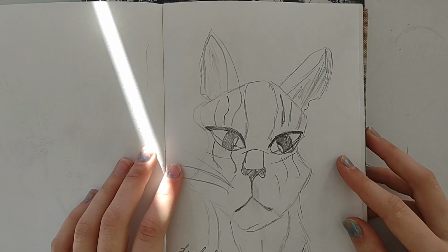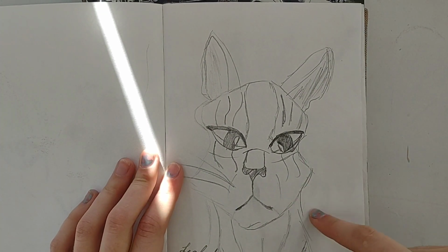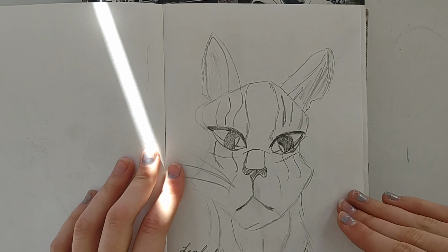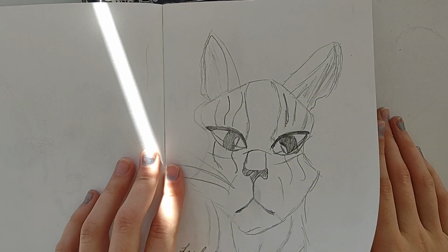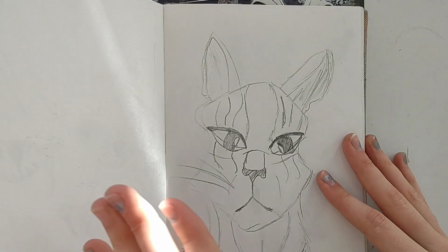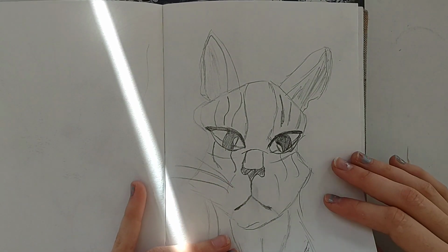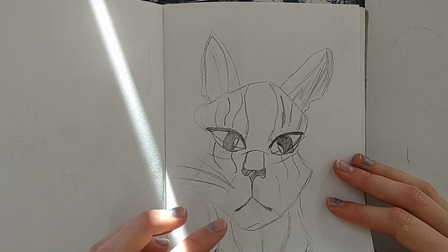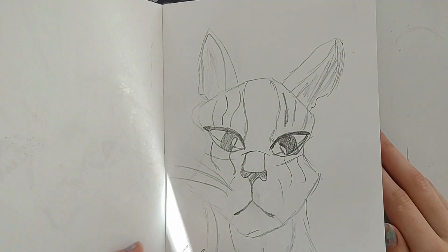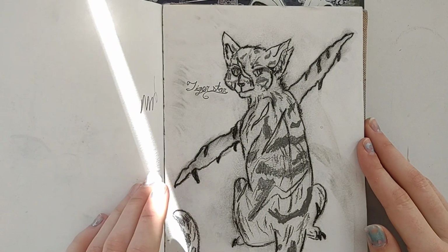Again, this was from the comic for Warrior Cats, and it was Leaf Star. It was like one of the first comics that I read, and I absolutely love her. I had no idea who she was until I read the first series over again. No, it was a super edition. I read a super edition and it introduced her, so I was happy about that.